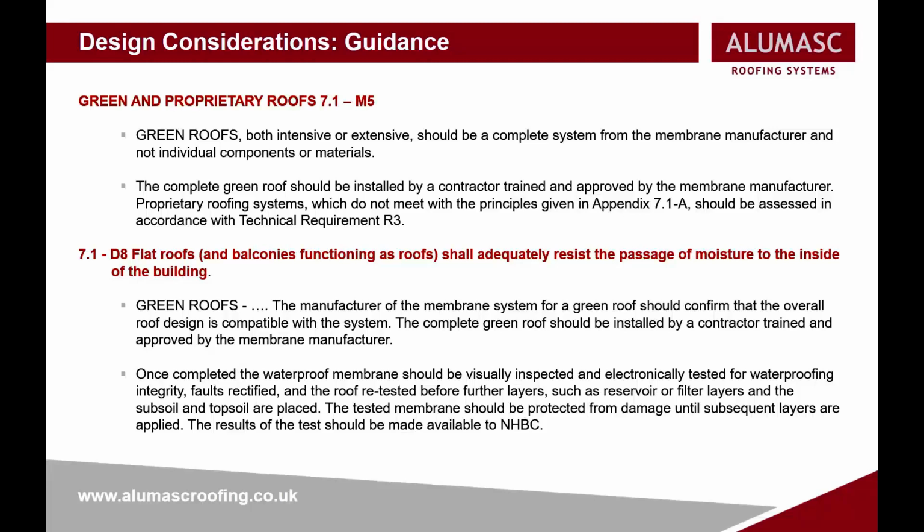So if you've got the waterproofing from one place and a drainage layer from another place and a growing medium from somebody else and vegetation, and insulation from another place, it's a recipe for disaster. If something goes wrong, then everybody blames everybody else. So the recommendation is to get it all from one place, and ideally that it all be installed by a single contractor who's trained in the application of the systems.